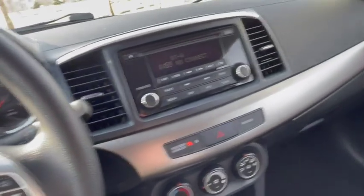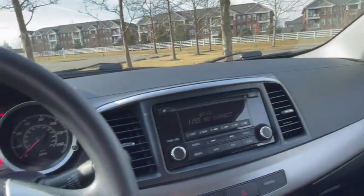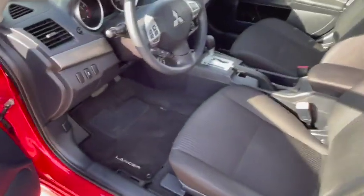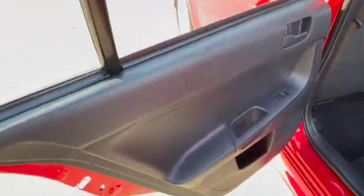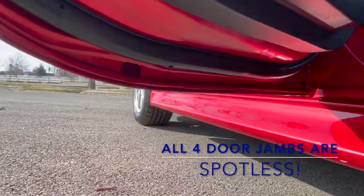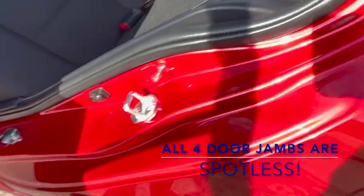So, let's see, airbags, yeah. Let's continue looking around. Wait till I just opened the trunk. Wait till you see how spotless the trunk is. I'm gonna move this seat back forward. The seats are awesome, nice and firm, great shape, no wear and tear there. Look how shiny that door catch is. Clean, clean, clean. Look how shiny the metal is on these brackets.